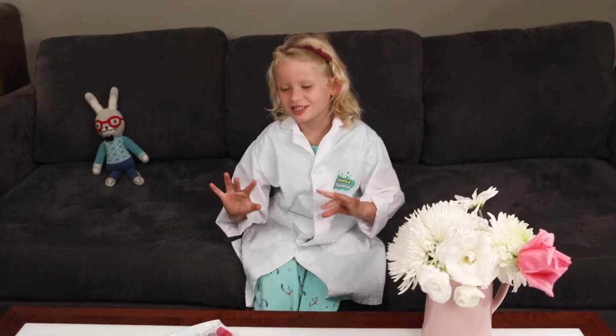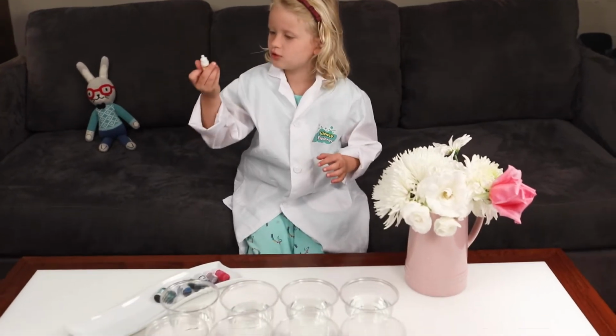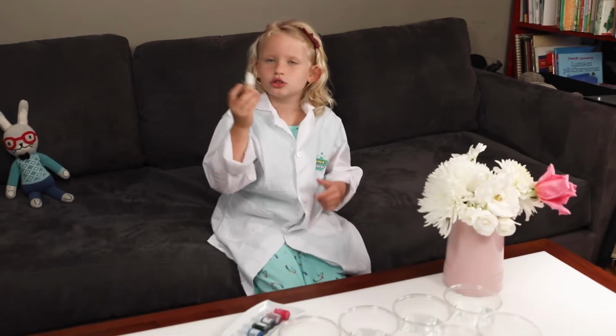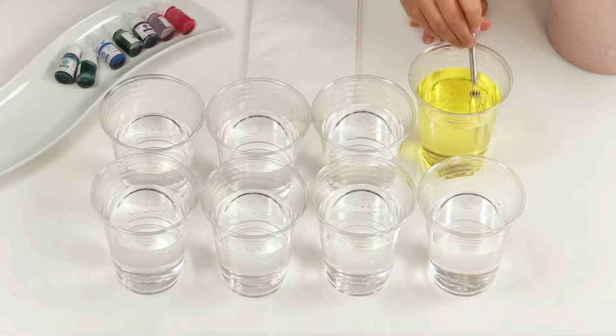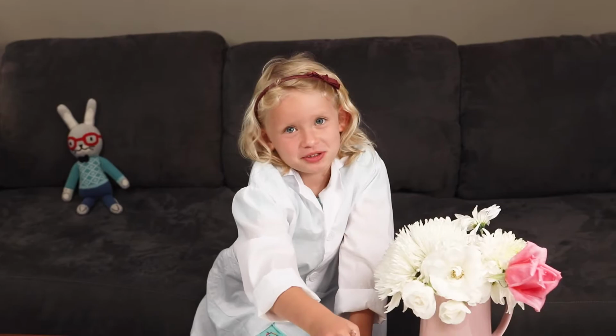They're all so pretty. I'm gonna do the orange or yellow. It's supposed to be yellow, but it looks a little orange for now. And let's put it in this one. Oh yeah, it's starting to turn yellow. Brighter the better, as I always say.